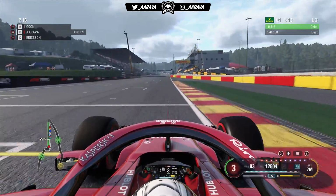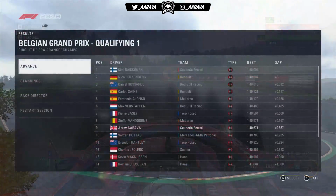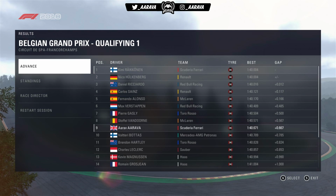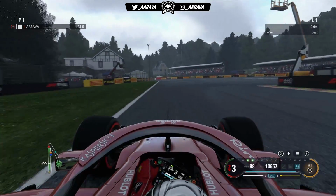As we navigate our way through the bus stop chicane to the line for the second flying lap in Q1, we are going to go across the line up into P9. And again, like we did in the Hungarian Grand Prix, that is on the same set of super soft tyres, doing consecutive laps there. Kimi goes fastest of the session though, so he's looking pretty damn handy, in the exact same time as Nico Hülkenberg there, so the Renaults aren't looking too shabby as well.